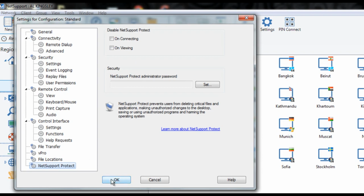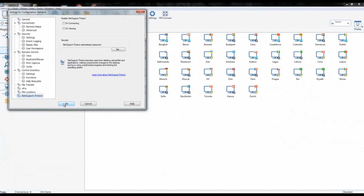Now, I appreciate that's fairly whistle-stop, but the purpose of this presentation is to give you a flavour and an overview rather than take you through how to use each and every feature within the configuration.